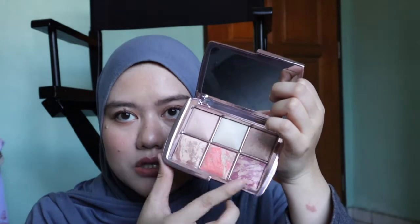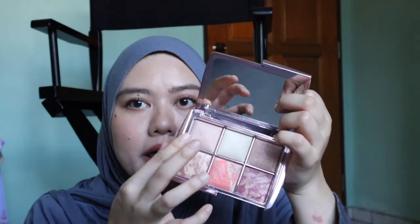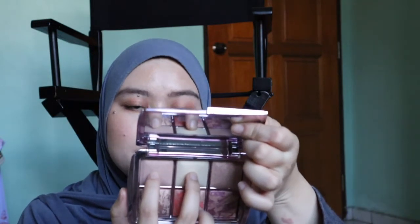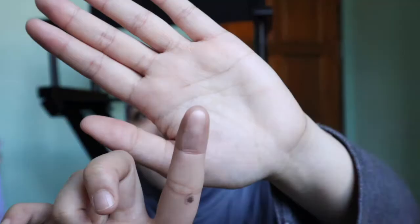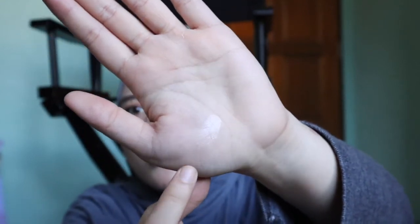Okay. So basically untuk palette ni, I think untuk first produk yang korang nak try Hourglass, you boleh buy ni. I think macam memang berbanyak. 6 types of powder yang boleh dapat sini, which is bronzer, blush. This two is blush. You can mix this one too. And then this one is finishing powder. And then this one is highlight. Highlight dia, lawa weh. Lawa gila.